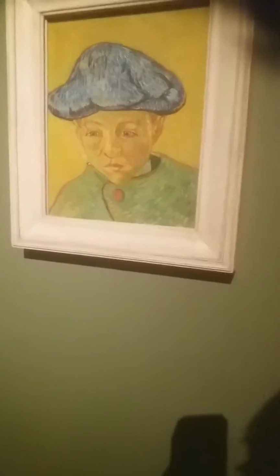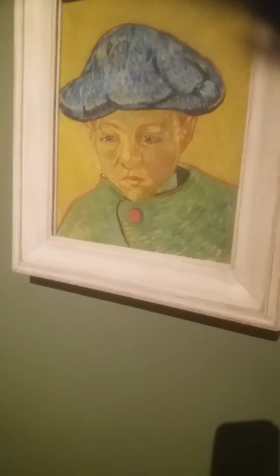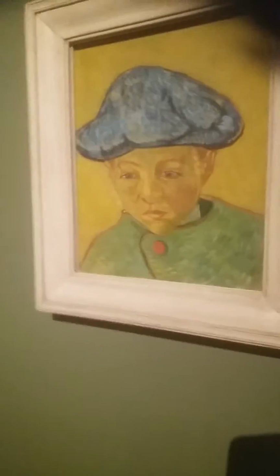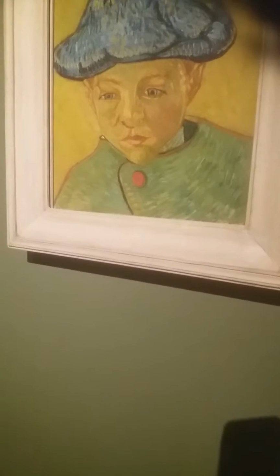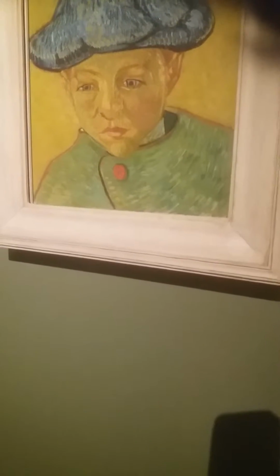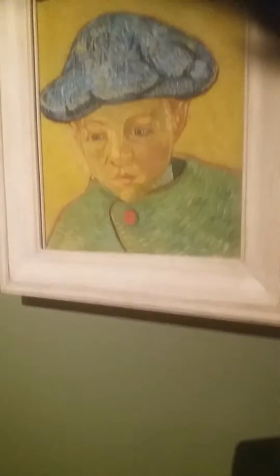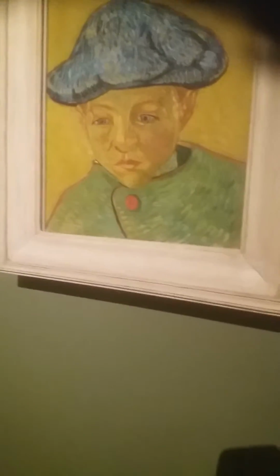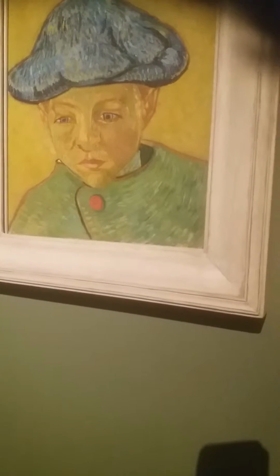Gogh. This is a portrait of Camille Roland. In November and December 1888, Van Gogh painted portraits of the 5 members of the Roland family. Joseph, postman in the town of Arles, had taken a special interest in the Dutch artist. Here, 11-year-old Camille sports a blue cap and gazes intently outward.